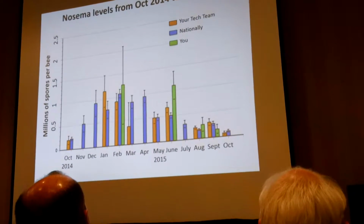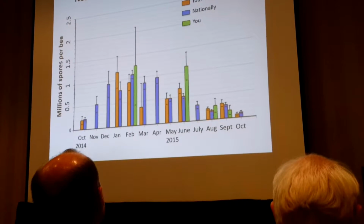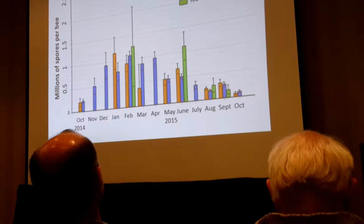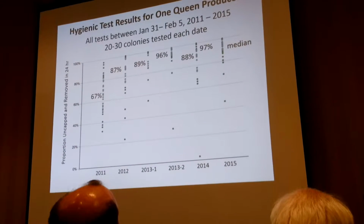And same thing, all of these graphs, we also do the same thing for nosema as well, so you can compare both. But you can see what the trend is like over time for each Varroa and nosema. And then we also provide the reports for the hygienic behavior as well.